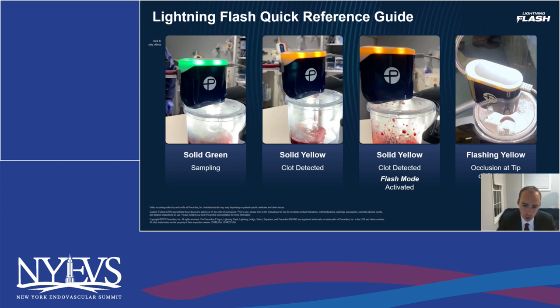The addition of the Flash mode to the Flash thrombectomy catheter will give you this sound, which is really the catheter getting kicked into hyperdrive and really trying to extract that clot. If the catheter tip is occluded, either by occlusion against the wall or there's clot that's socked in on the end, or lollipopping, there will be a flashing yellow light here, and that will denote that, in which case the catheter would need to be removed.